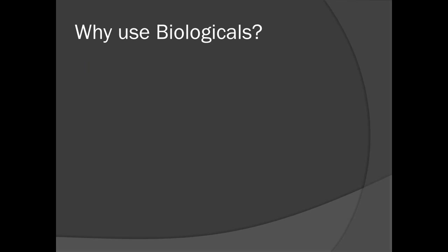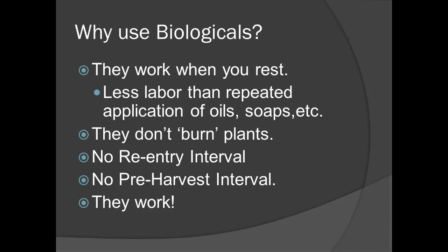Why another reason to use biologicals? They work when you rest. Biologicals, ladybugs are eating aphids all the time, day and night, they're always working. Thousands of workers out there working for us in the high tunnels. When it comes right down to it, just shaking a few lady beetles or lacewings throughout the tunnel is going to be a lot less labor than repeated applications of insecticidal soaps, oils, or other control measures for insects.